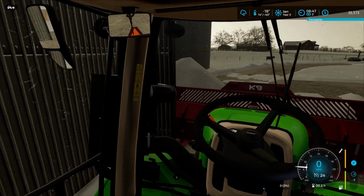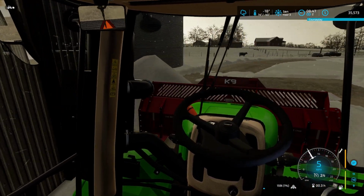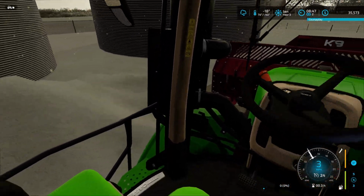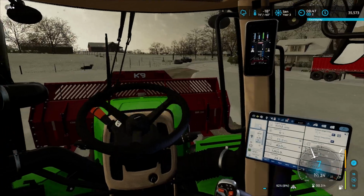I really don't think the semi is going to be able to get over that mound right there, so I went ahead and backed in here. And let's see if we can go ahead and get this thing pushed out a little bit. No, that's a pretty big pile. This is gonna take a while.